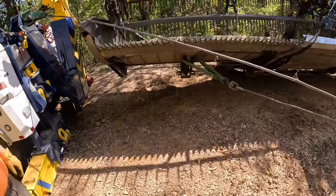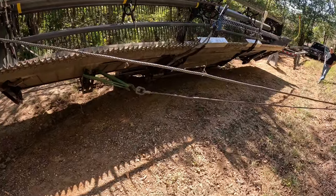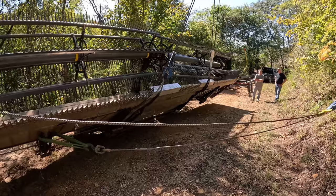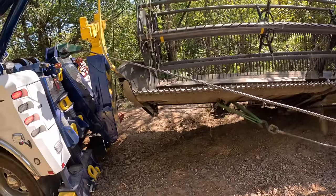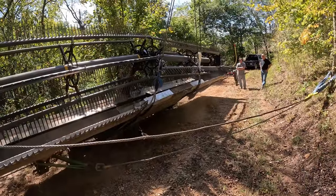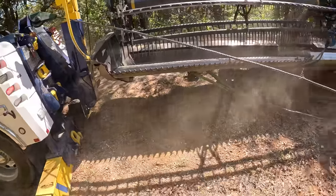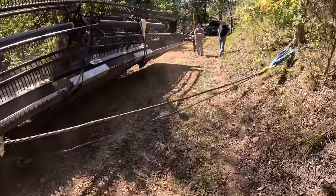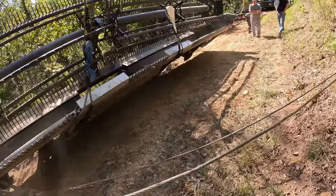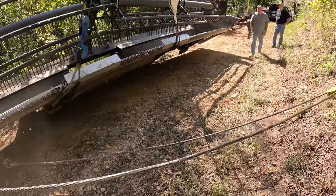I just want it so it's gonna hold it. That's all I want. All right, get us some blocks. Wood blocks. That looks a whole lot better, gentlemen. It ain't great, but it's a lot better. Hey, you've almost got it where you can just go get the combine and hook it up. There you go.